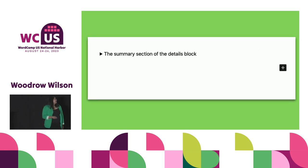Sometimes that's not possible. You have a complex block, maybe. For example, a details block that just came out. Cool block. I have complicated feelings about it.